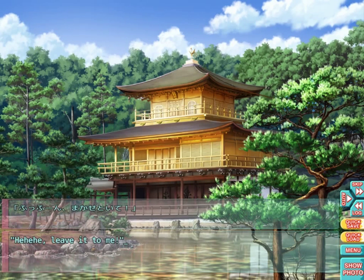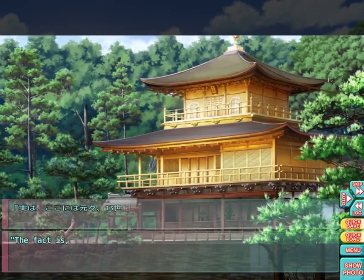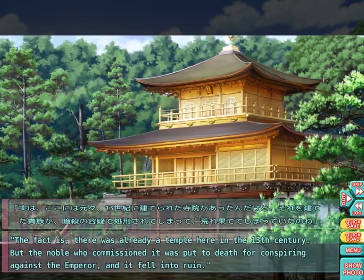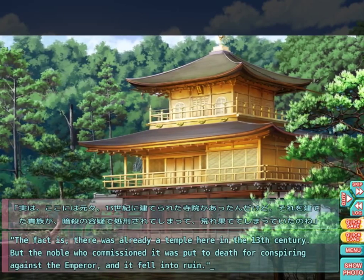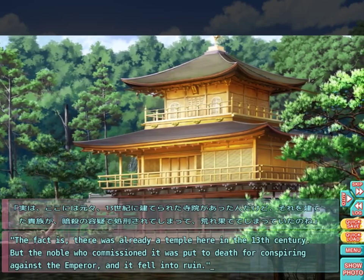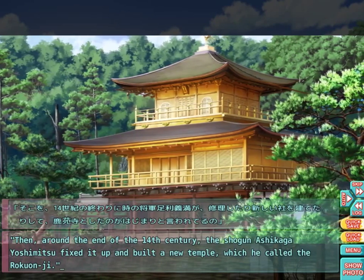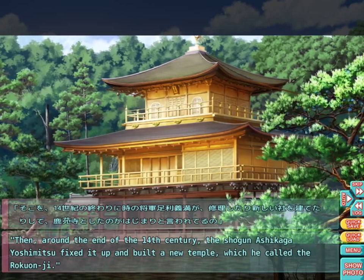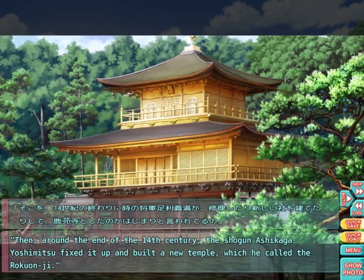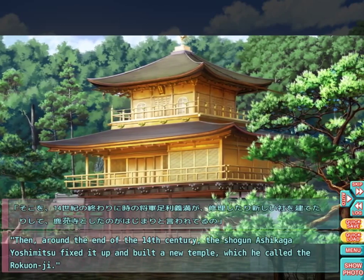Tell us all about it, Akira. Tell us about the Rokuonji. There was already a temple here in the 13th century, but the noble who commissioned it was put to death for conspiring against the emperor. And then the shogun Ashikaga Yoshimitsu, or Yoshimitsu, depending on which you prefer, in the 14th century, fixed it up and built a new temple.